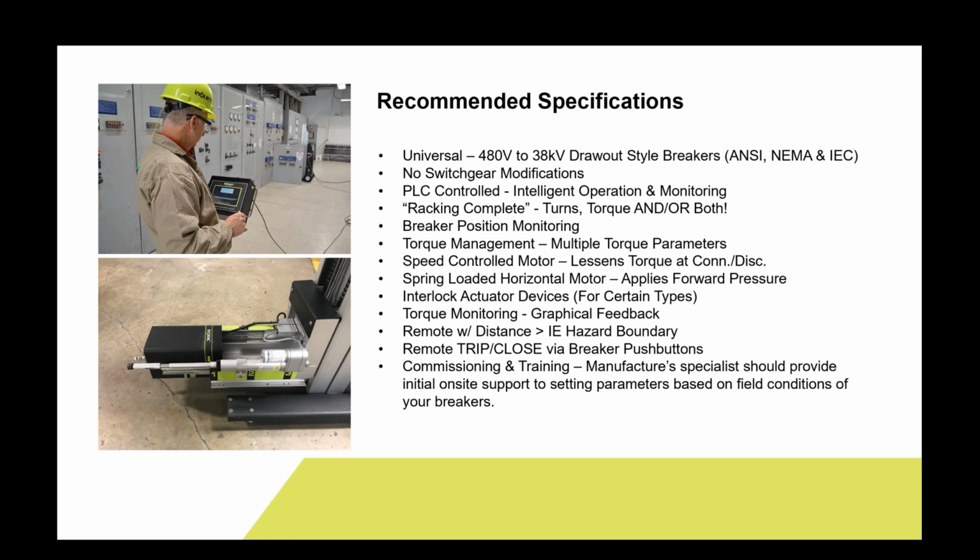The speed control motor, so one of the unique features here is that the system is going to slow down a few turns before it hits the stop at the end. And that slowing of speed lessens the impulse of it when it finally hits that stop and doing damage.